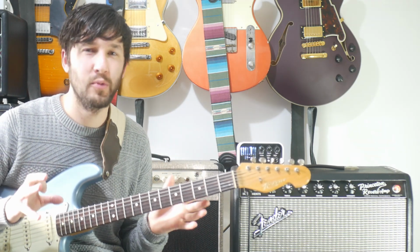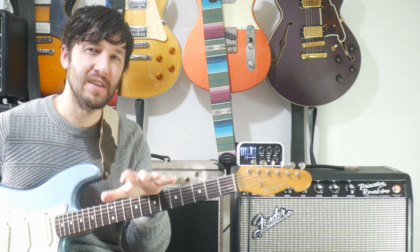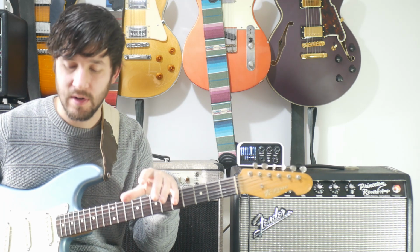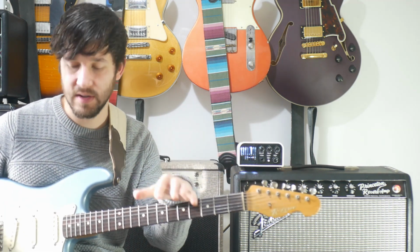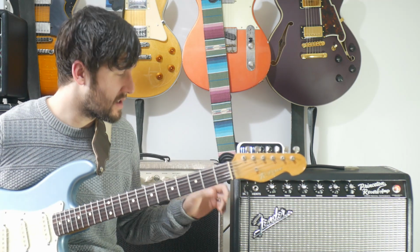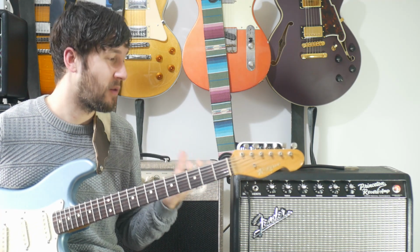I've been, I think, pretty wrong about this for quite a while now. A speaker change can actually be a relatively inexpensive way to think about changing up a tone. Probably about the same kind of price as most drive pedals, for instance. I think I got a second-hand Celestion Gold for about 120 quid. So, you know, talking about the price of a drive pedal.